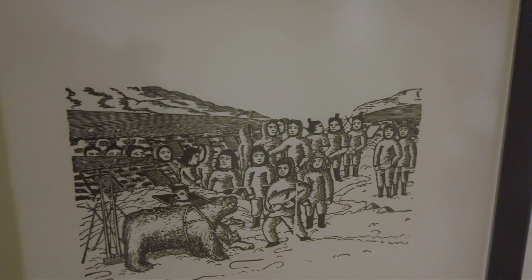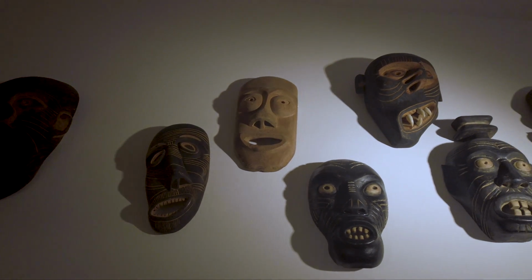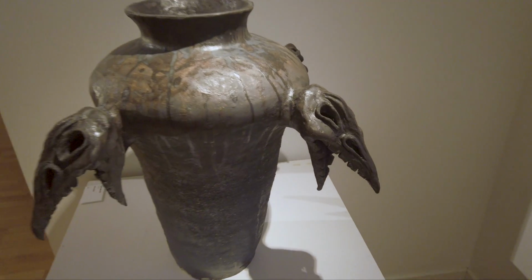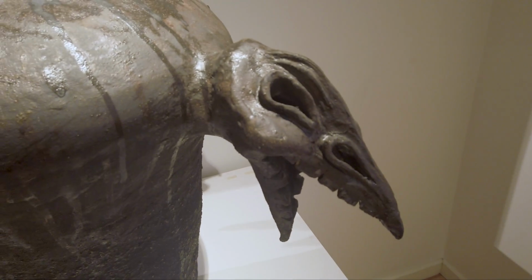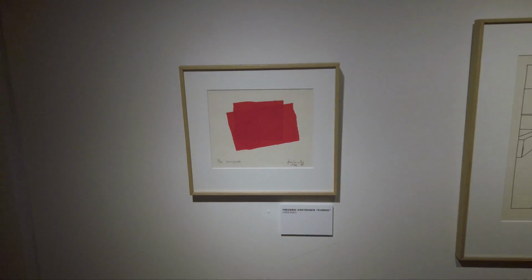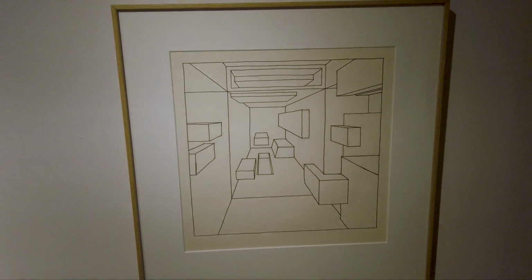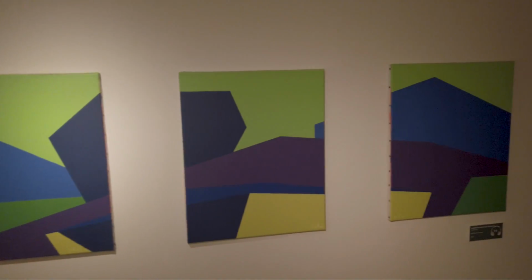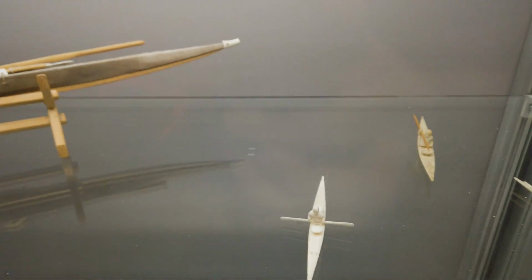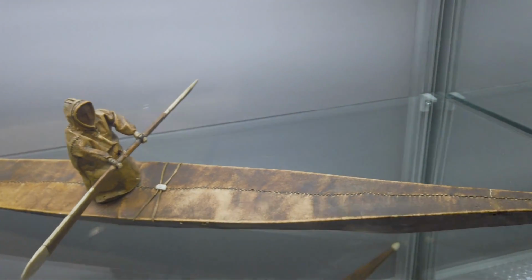Looks like a bear. And very creepy masks. Tulugalik, 2018. I've never understood the appeal of these ones. It's just so simple. My pragmatic brain cannot cope with that. Never mind this one. Pretty impressive kayak. And other little kayak carvings as well. Those are cool. Actual, authentic, wrapped kayaks.